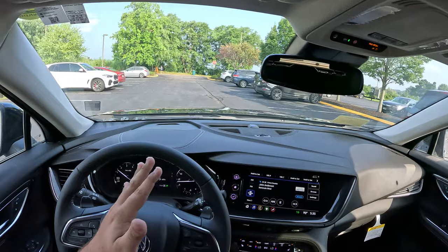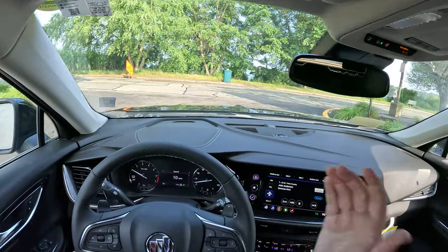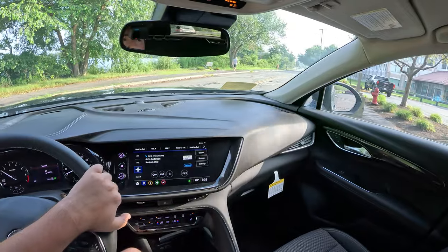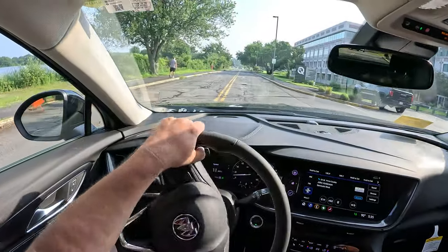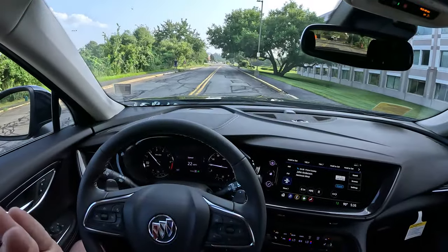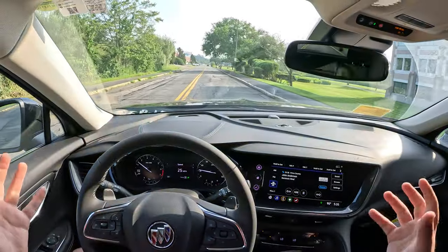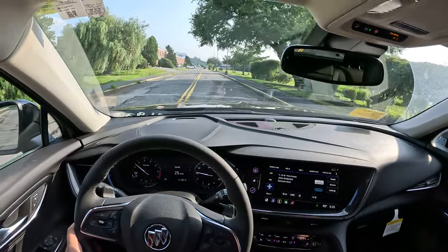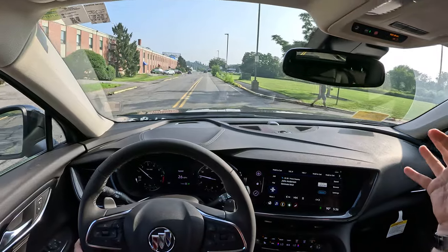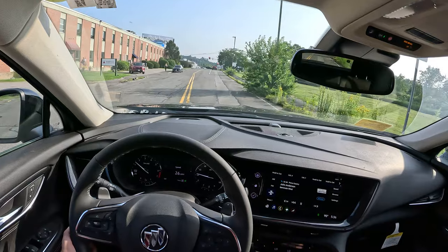Driving dynamics tell a very similar story. A standard 2-liter turbo 4, this GM 2-liter 4 is a great motor. So putting it as standard equipment on this thing, it's a good call, very good call. And it completely changes my thoughts on the Envision. This redesign feels like a two-generational jump. It is so much better.